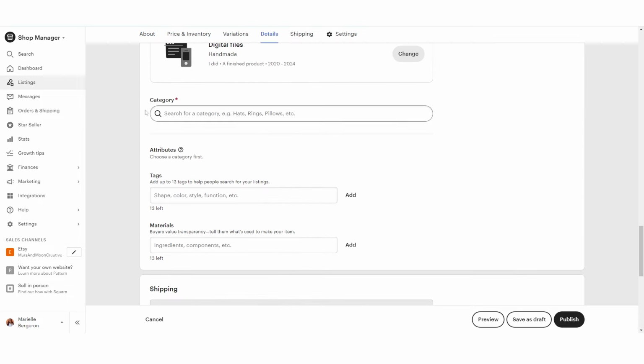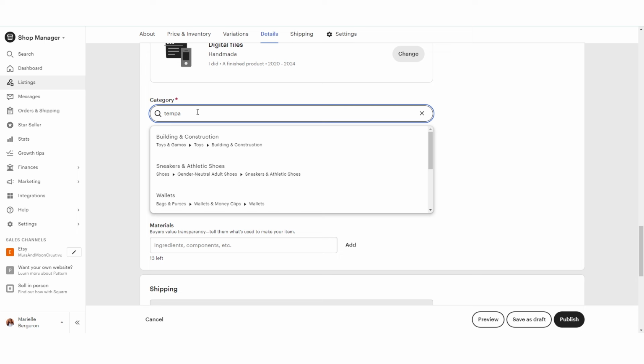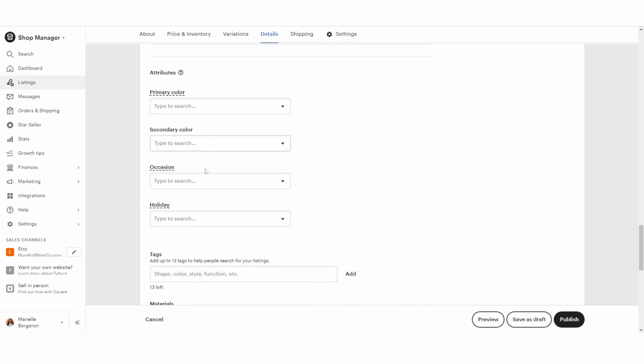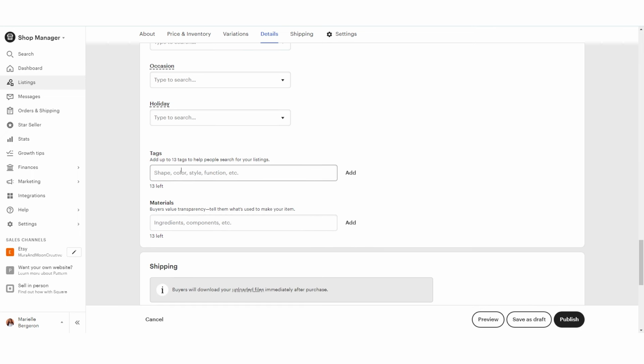After all of this, you want to go to your category. This is a template. They have categories you can already click on, so I'm just going to click template. You can do the primary color, the occasion, the holiday as well. And then down here, you're going to put your tags.